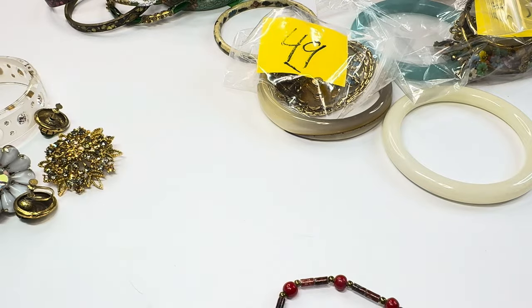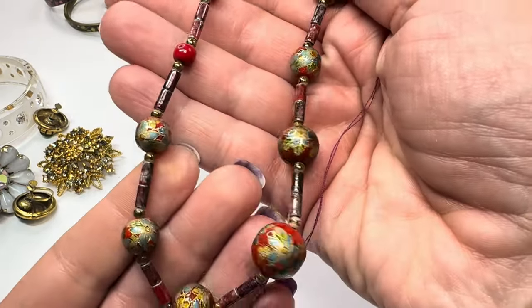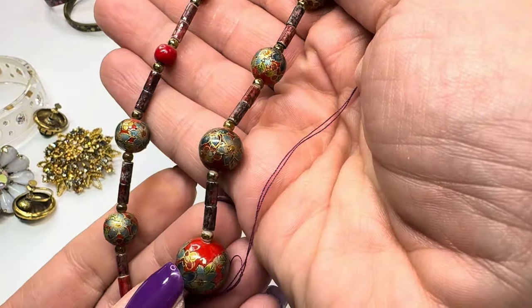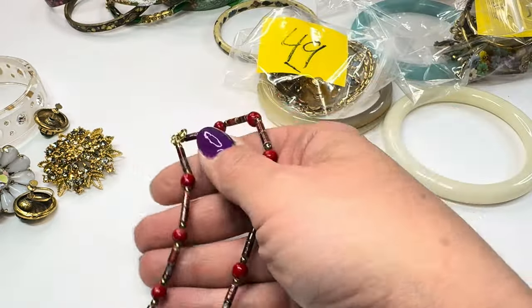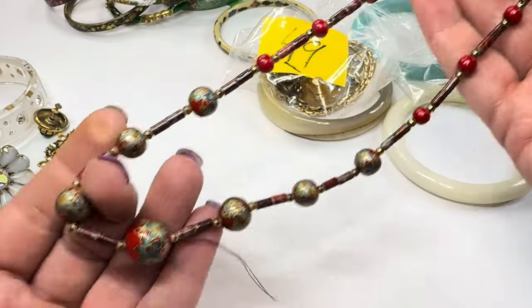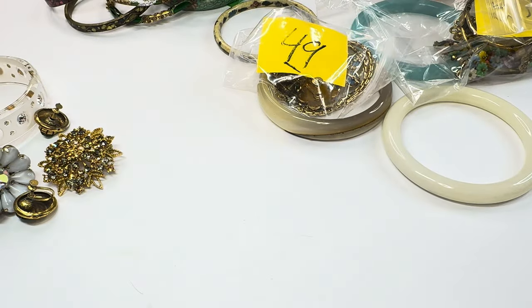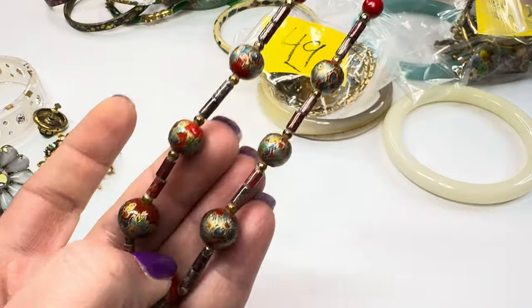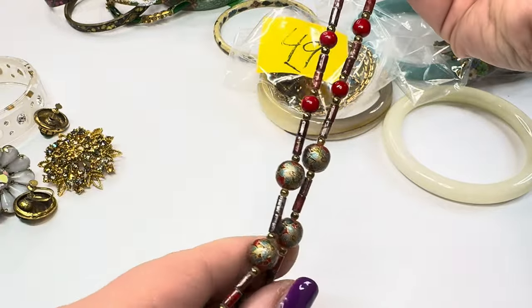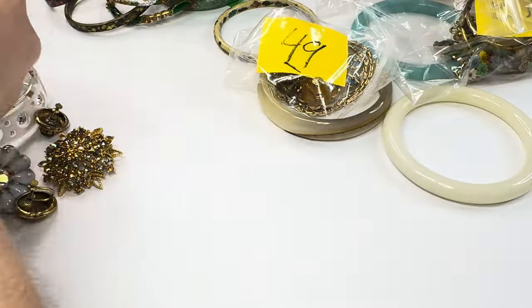And then I got this little cloisonne painted style. It's probably more of a painted bead necklace. I thought that was really pretty. And the length on this one, this painted one, I love the red. The red was really pretty. And the length is 18 inches, so it was a good length too. So I just really like that one. And I just like the colors too.